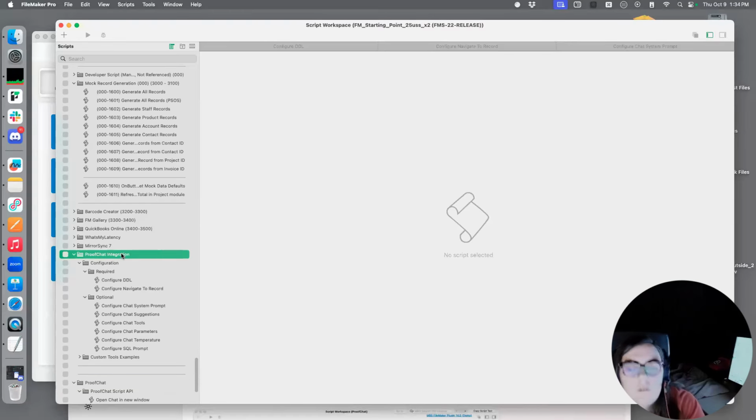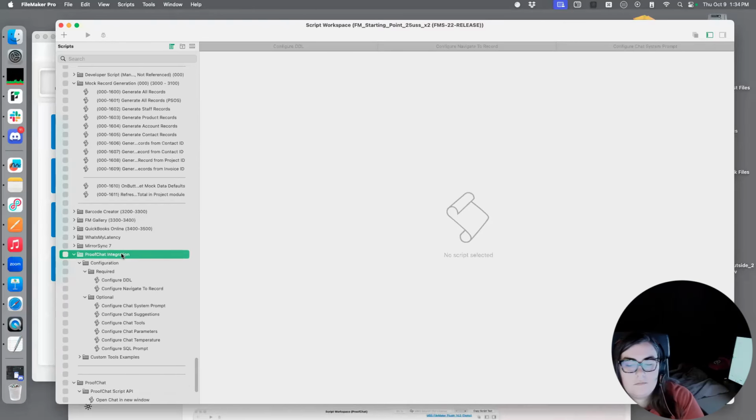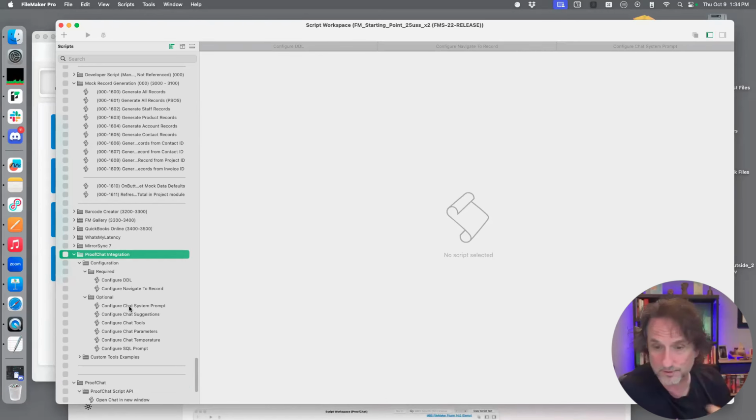Because you're a FileMaker dev, you should be able to come up with whatever logic you need to decide what the system prompt should be. It should be up to you. Do it. Have at it. Go to town. Have a party. You can do it.